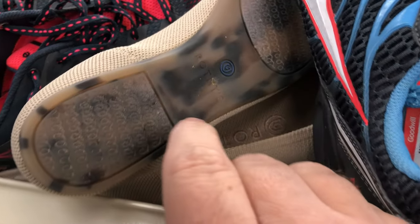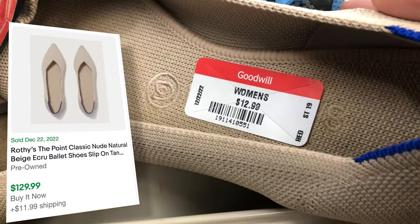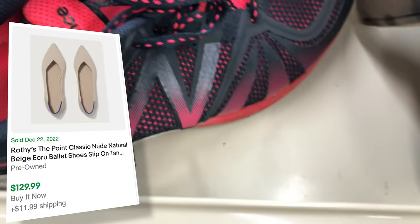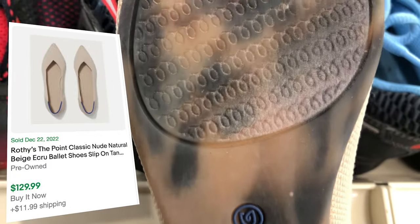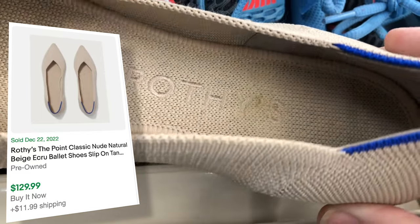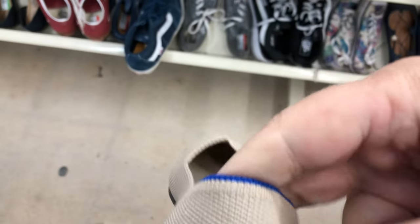So I was just about to go past, and then I saw that right there. Yep. Looks like it's not a big size, but looks authentic. Never seen that colorway before. Kind of cool.